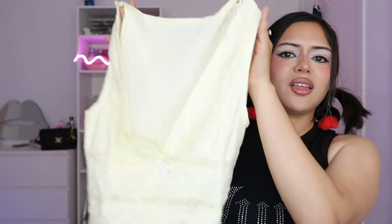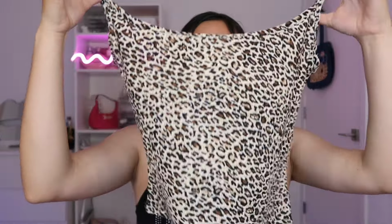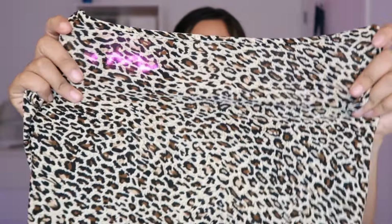I got another top for summer. It's a light pastel yellow. Super cute. I thought this style would be very flattering on me. Top, a cheetah print tank top. This one's pretty big, so hopefully it fits me. It feels like a pajama, it's that soft, and it's very see-through.